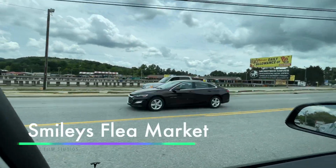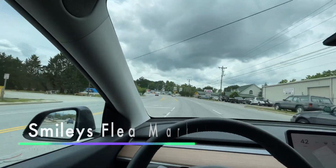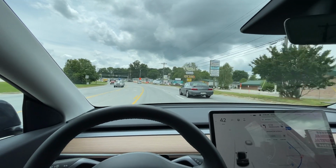This is a gigantic flea market here down in Fletcher. I'm on Henderson Road now, headed south, heading back. I'm going to grab something to eat here.